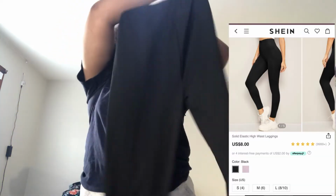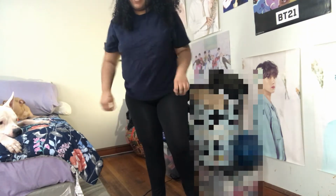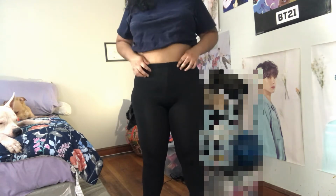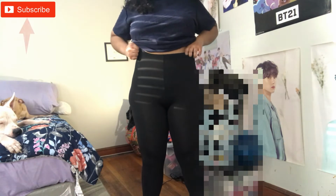How they look. This is how the back looks. I'm going to show you how they look on. So, these are how they look on. They're kind of on just a little bit deeper. I don't know if you can see anything. I'm not going to turn around, but these are how they look. And they're high waisted. So they come all the way up here.